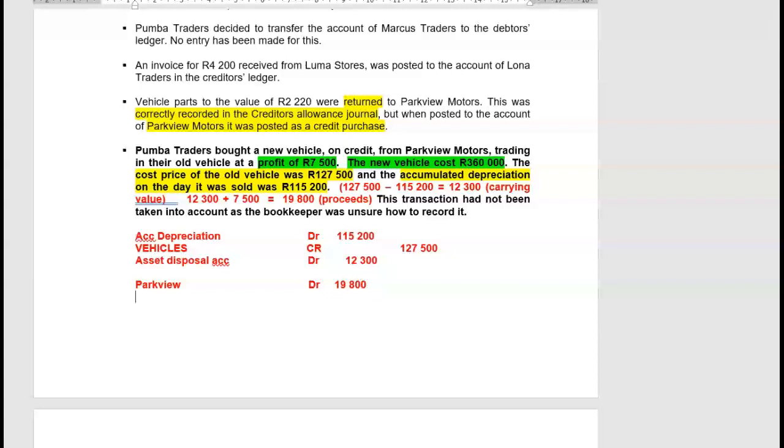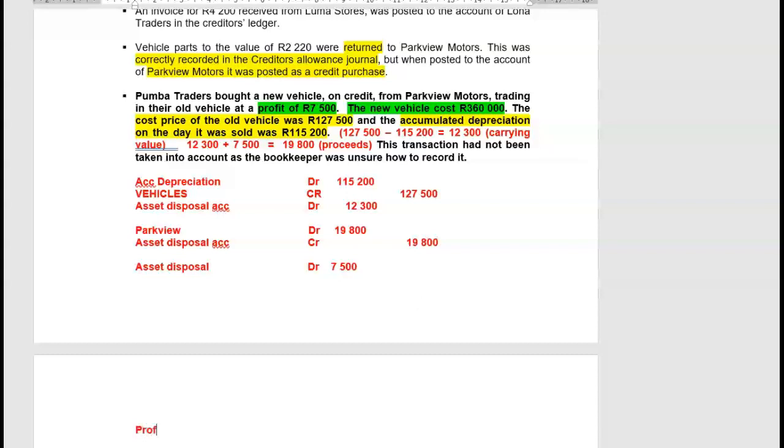Then we said, okay, where are we going to take the proceeds to? To the asset disposal account. Remember, this question says ignore that. That is what I'm doing. So I will credit the asset disposal account, 19,800. Then I have to record the profit or the loss on the disposal of the asset. Now I have a debit of 12,300 against the asset disposal account and a credit of 19,800 against the asset disposal account. So obviously, in order to balance this off, I need a debit in my asset disposal account of 7,500 Rand. That also is the profit on the disposal of the asset.